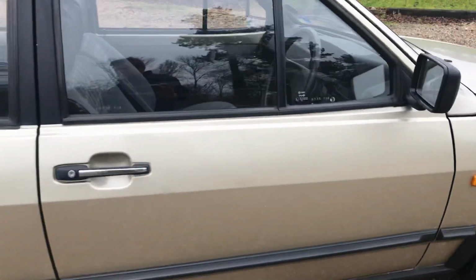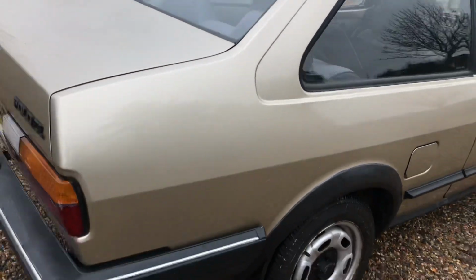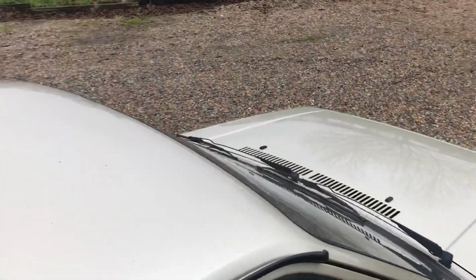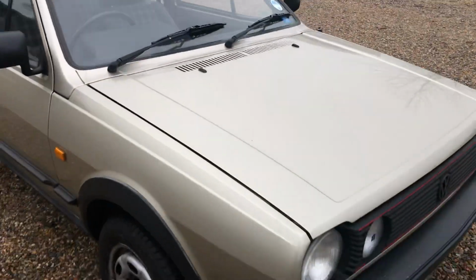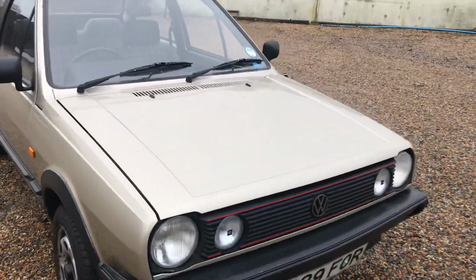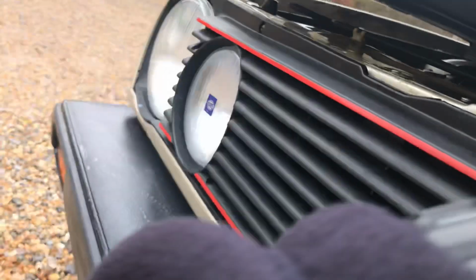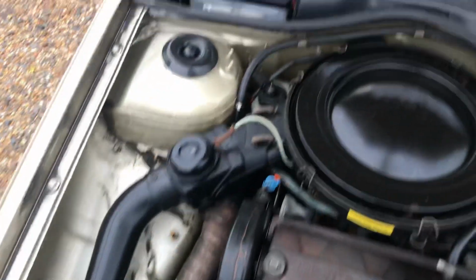Doors in perfect condition. Moving back through this rear wing area onto the boot and then up onto the roof. Excellent condition. A genuine sign of a really careful owner who respects and loves their car. Now I'm going to do the old one-handed bonnet open, which is never particularly easy, but again, nothing been tarted up here. This is exactly as she arrived to us.